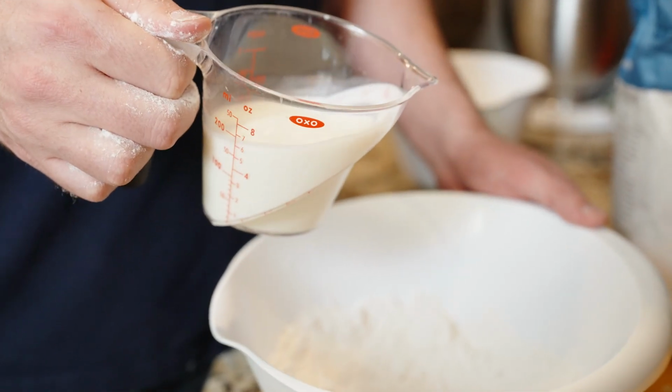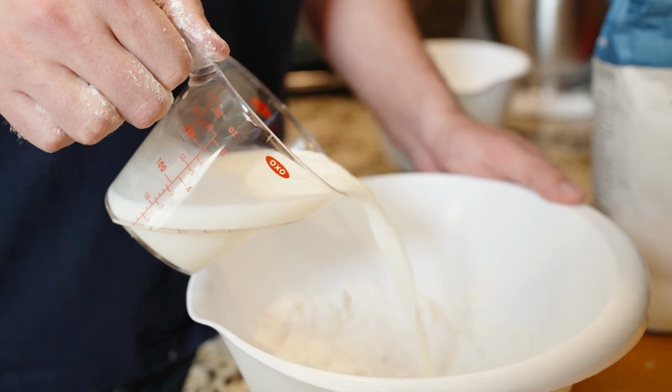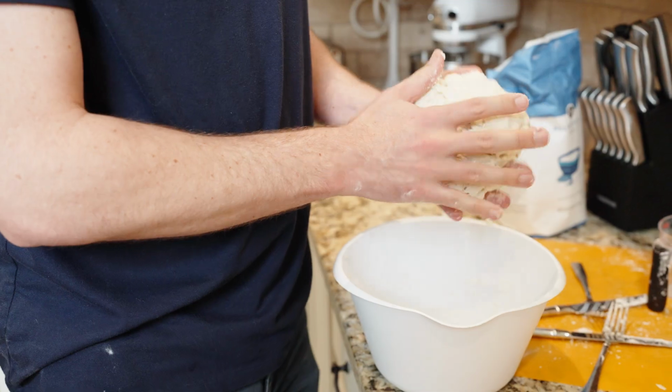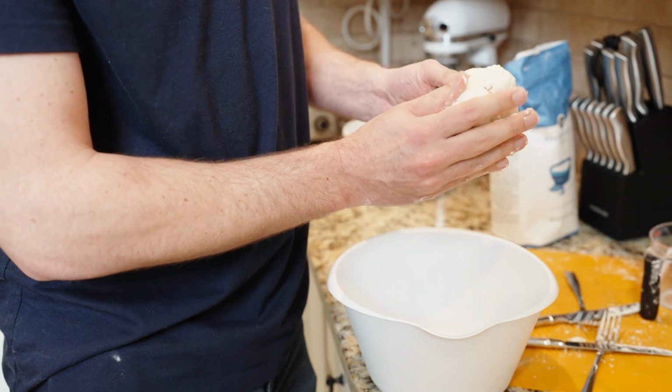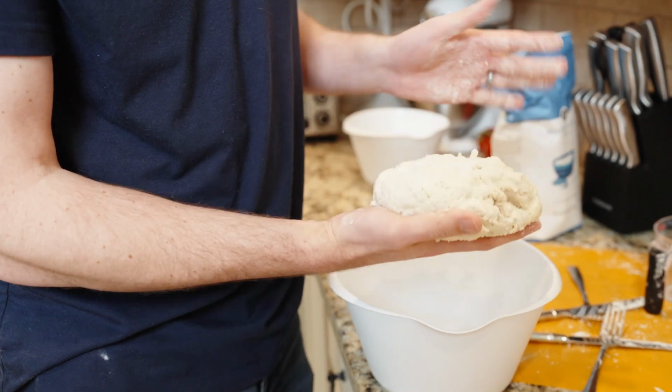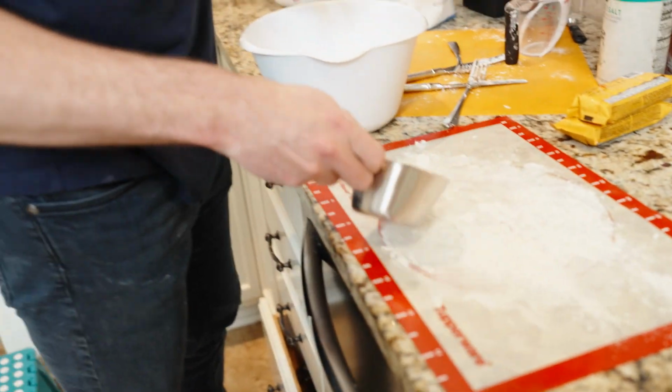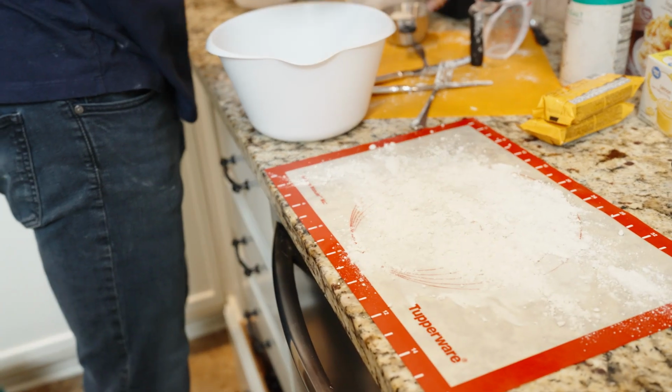We've got 3/4 cup of milk. We're just gonna pour that in. Stir that up. All right, I decided to get away from the whisk because that's an awful idea, so let's never do that again. So I got the dough. Just gonna do this. A little bit of flour so it doesn't stick. We're gonna pop that thing on.